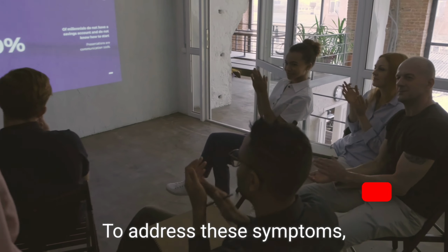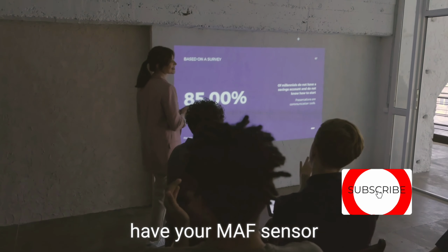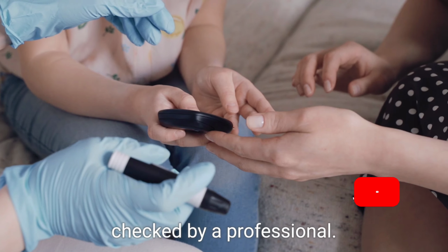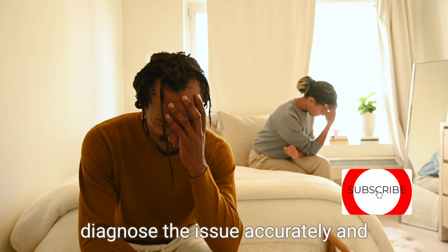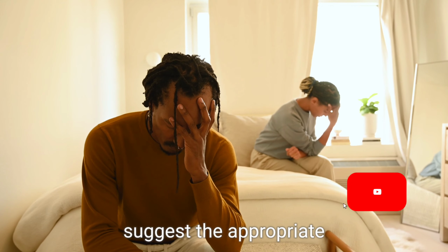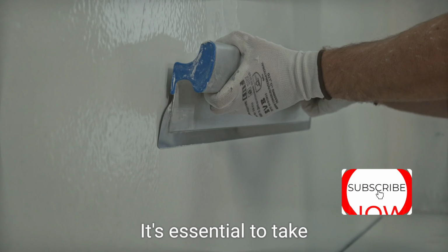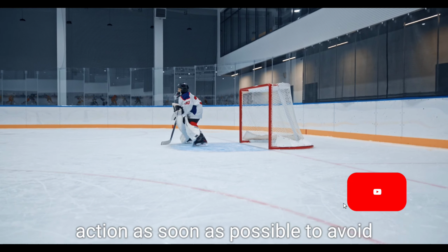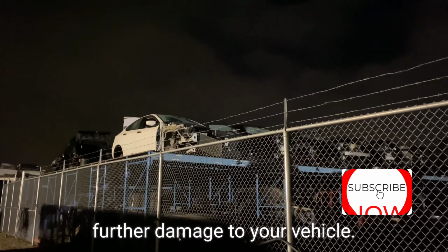To address these symptoms, it is recommended to have your MAF sensor checked by a professional. They will be able to diagnose the issue accurately and suggest the appropriate repair or replacement. It's essential to take action as soon as possible to avoid further damage to your vehicle.